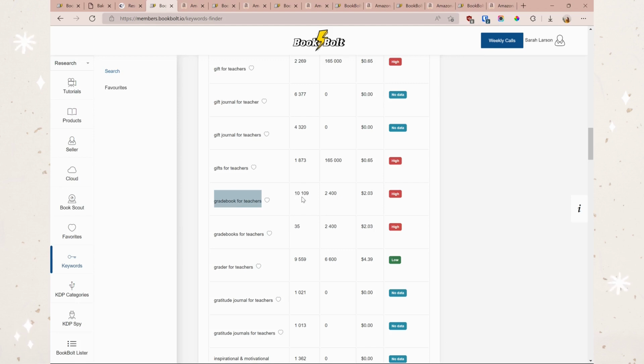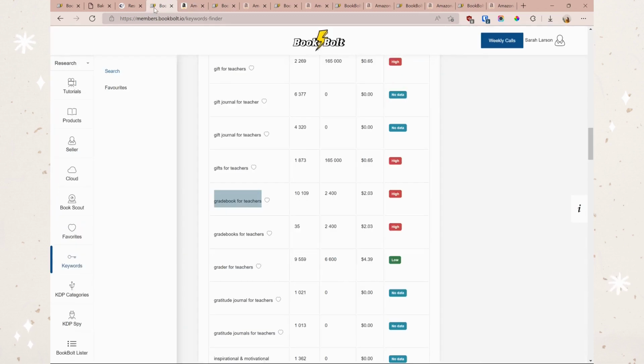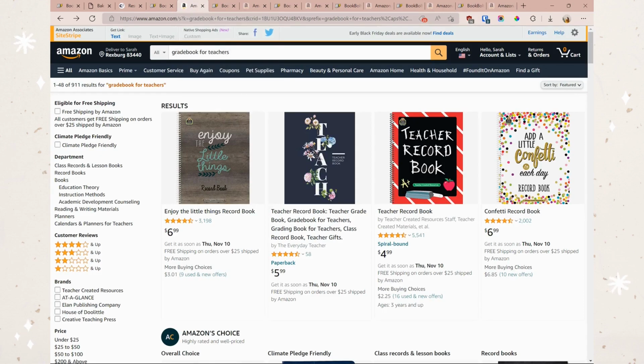10,109 search volume. That is crazy, but it might not feel too crazy if it were super competitive. If we hop over to Amazon, I typed in that keyword, we'll see here that there are results of only 911, which is insane. That means that the search volume is over 10 times the results that you'll find here on Amazon, which is crazy. And this is especially great for Q4, especially coming up on the new year.